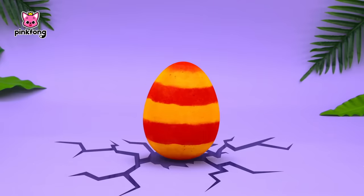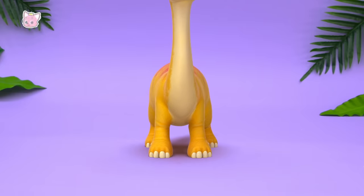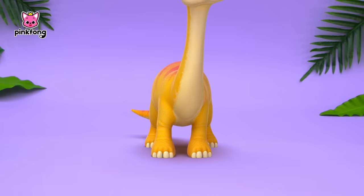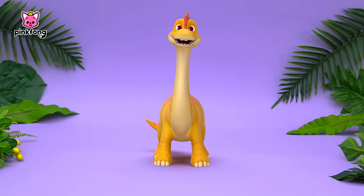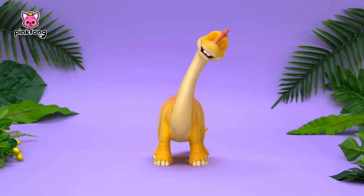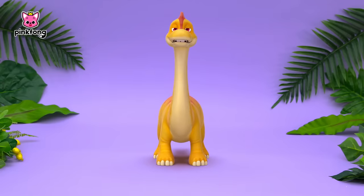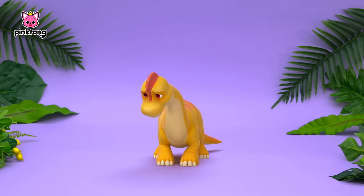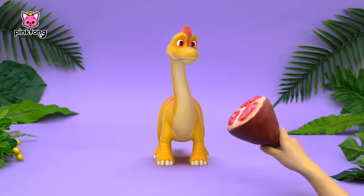Oh, the egg is really, really heavy. The ground is cracked. Huh? The dinosaur is so big, I can't see it all. Wait, just a minute. Wow, it's a big Brachiosaurus. The long neck is really cool. Aha, you were hungry. I'll give you something delicious.